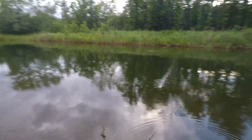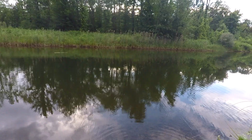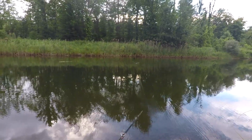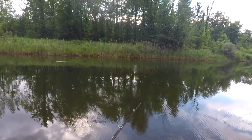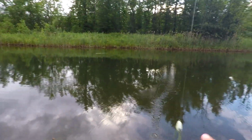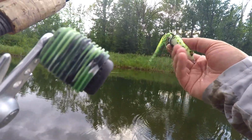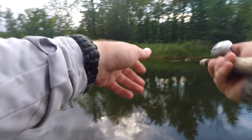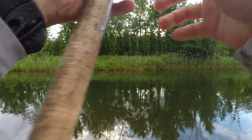I cannot believe I haven't caught a fish yet. I've had 2 or 3 strikes. They're just not getting it. And this right here, that is why I cut the skirt on all my frogs. Nothing against the makers of any frog company. Some people really like that long skirt, that's for sure. But this is why I cut the skirt off of mine.